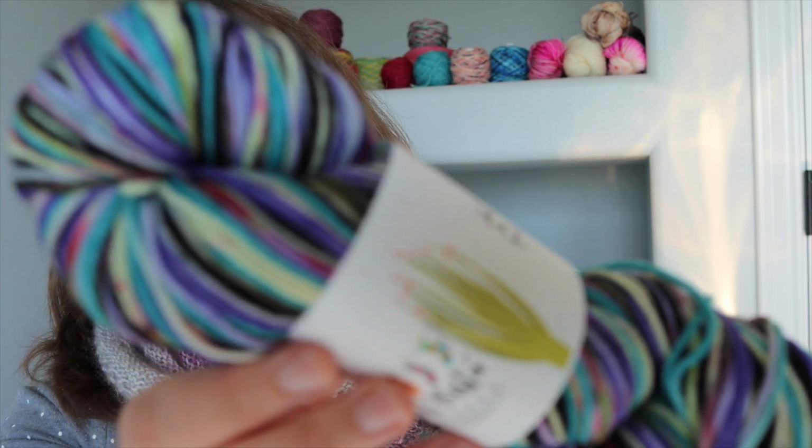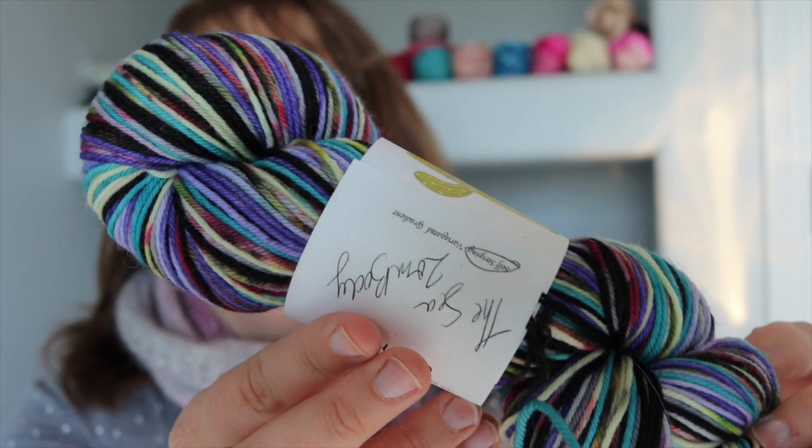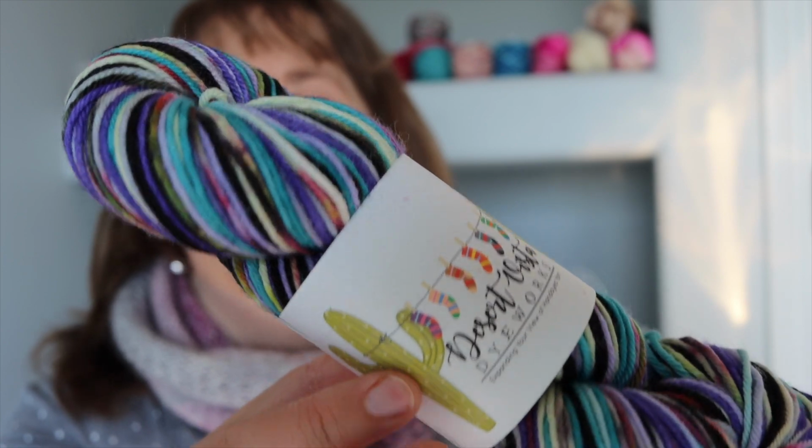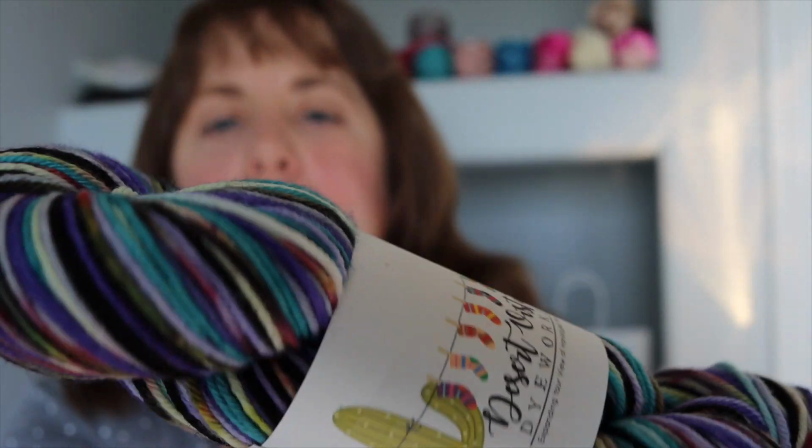This is also on DK. It's called the Sea Zombody, inspired by Ursula the Sea Witch, of course. Really love these purple and teals. That's going to knit up really beautifully. All these will be self-striping.